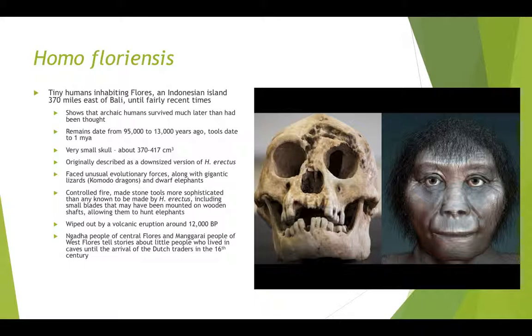Interestingly, however, the Nagda people of Central Flores and the Mangari people of West Flores tell stories about the little people who lived in caves until the arrival of the Dutch in the 16th century. So at least folk tales may demonstrate a relic population that survived until several hundred years ago.